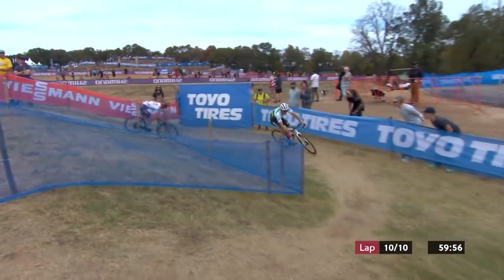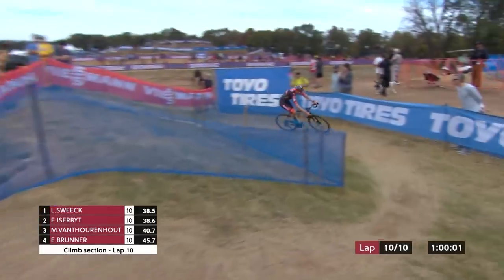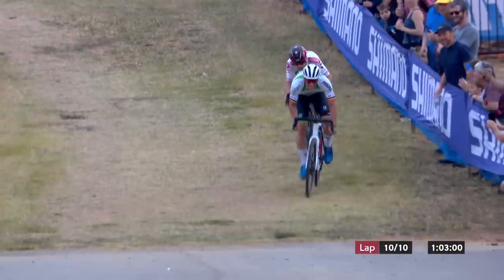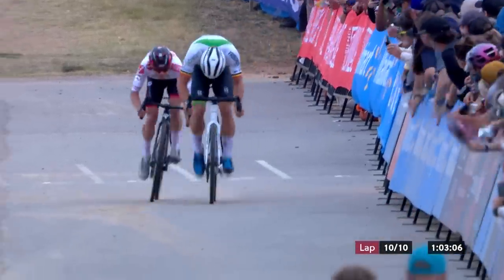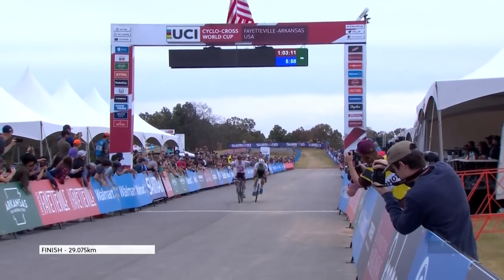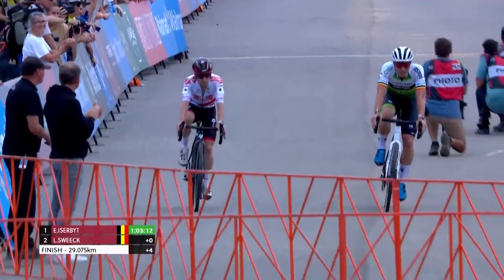it all happen. These two riders finished 1-2 in the standings last week in the season opener in Wisconsin. It was Iserbyt just ahead of Sweck. And now it's a straight-on sprint for the win. Sweck leading it out. Iserbyt on his wheel. Lawrence Sweck moves over to the left-hand side of the road. Now Iserbyt coming up on his right. Pedal stroke for pedal stroke, and it's Iserbyt at the line, winning for the second week in a row.